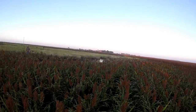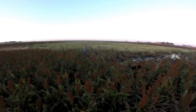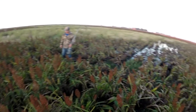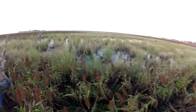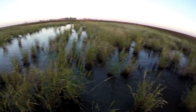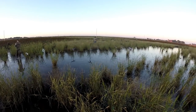Beautiful morning. This little water hole is tiny. Quail. Yep, little quail got up. Literally, it's only like 100 by 100, 100 by 200 water hole. They're getting in here tight, to say the least. So this morning we watched about, I don't know, 400 or 600 birds get off of this little bitty pool. We got 9 guys on a little bitty pool of water. It's awesome.